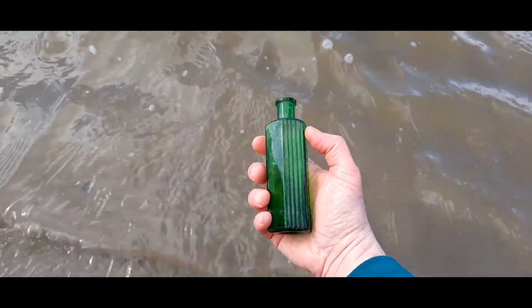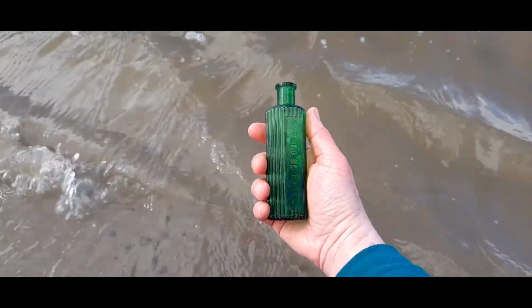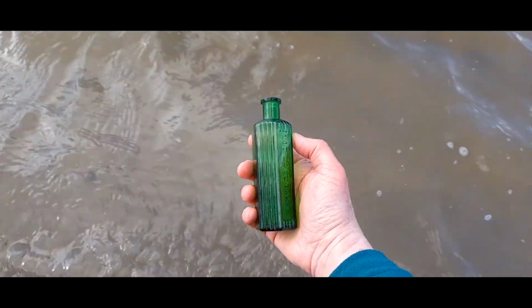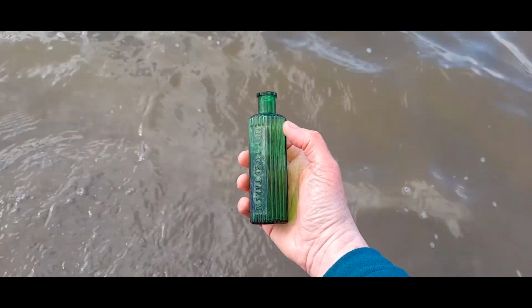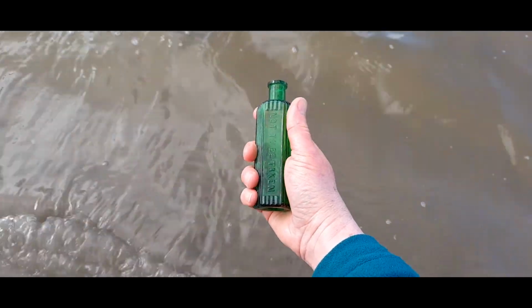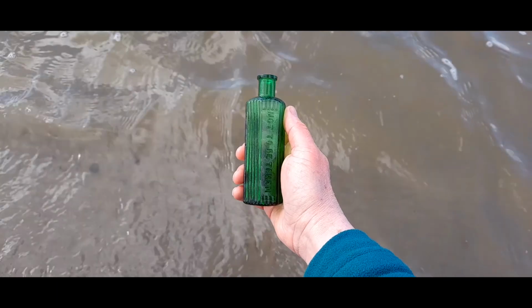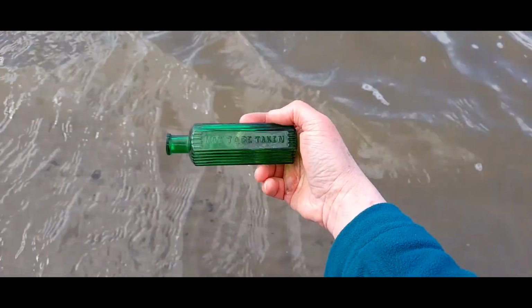Plus as well, I would imagine most people, especially in the rural areas, won't have any sort of electric lighting. So you'd be putting your hand into a cupboard, probably with just candlelight, and you could feel then which bottles were safe and which weren't. Fantastic ideas. What a brilliant find. I'm really pleased with that.